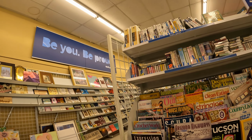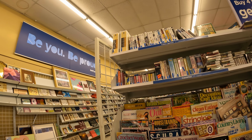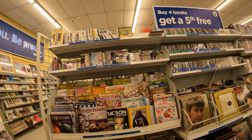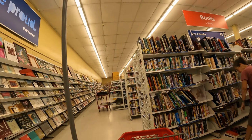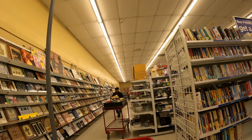Peek at some video games. You've got to catch those right when they come to the shelf. And I have been lucky before where they just put out some Mario and some really good ones, but today was not that day. Lots of books, not my jam.